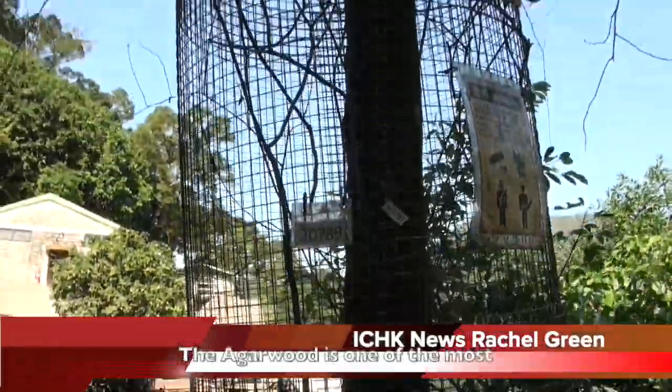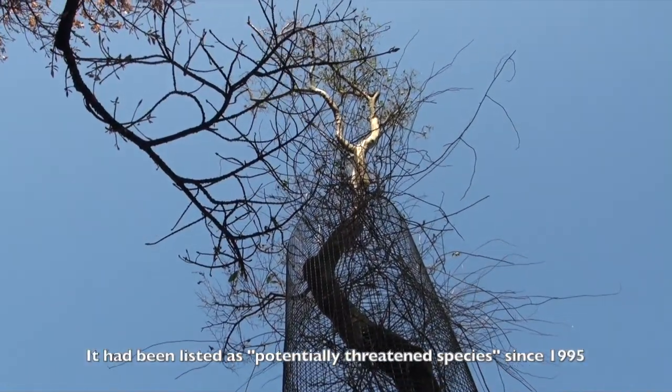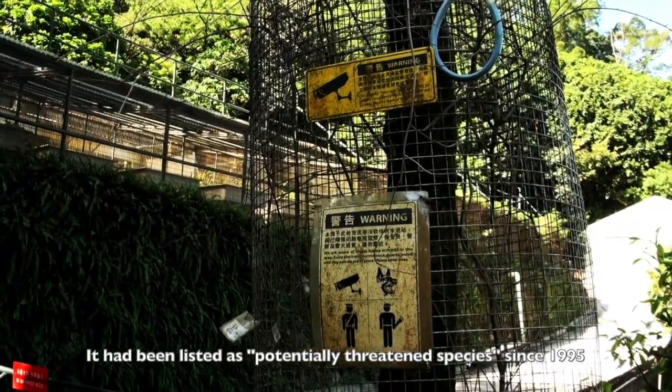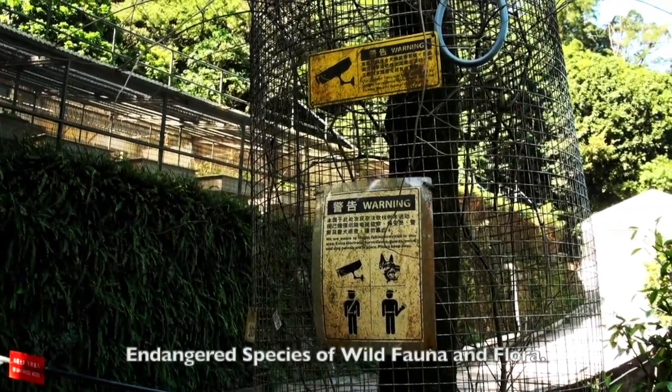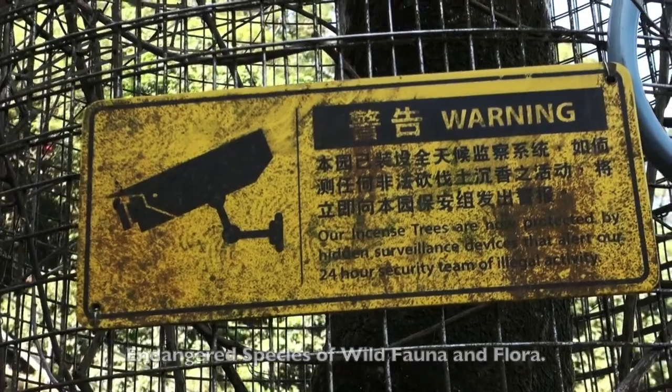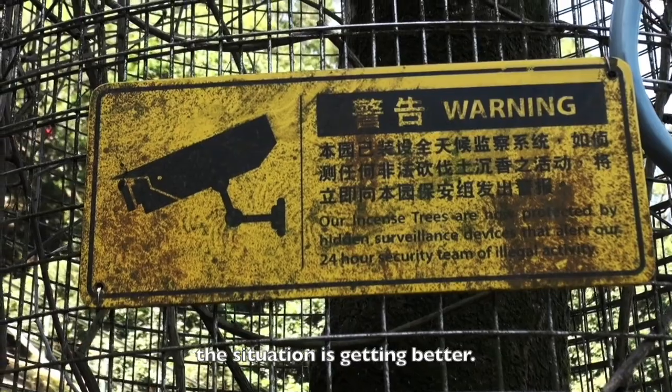The agar wood is one of the most expensive natural raw materials in the world. It's been listed as a potentially threatened species since 1995 by the Convention on the International Trade in the Endangered Species of Wild Fauna and Flora. The Kadoorie Farm Conservation Officer Kit Lee indicates that the situation is getting better.